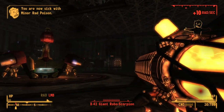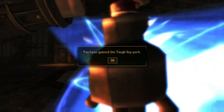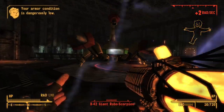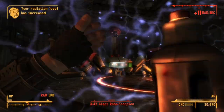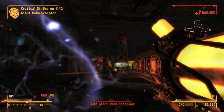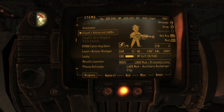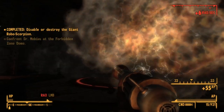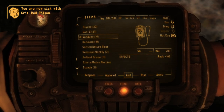Oh, no, no, no. Go in the freaking menu, piece of crap. We're gonna just... Oh, my God. This is stupid. No, heal, heal. And that broke. Go in the freaking menu, you piece of crap. We're gonna use one more. That broke. Oh, thank God. I'm about to overdose on freaking radiation. That was insane.